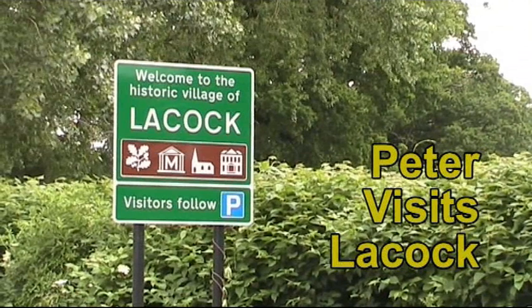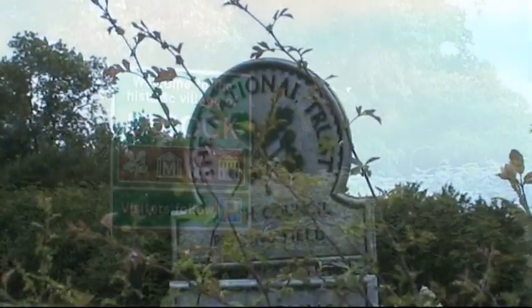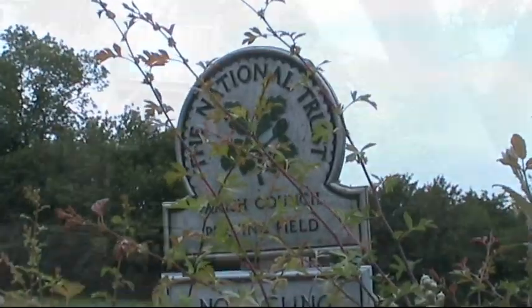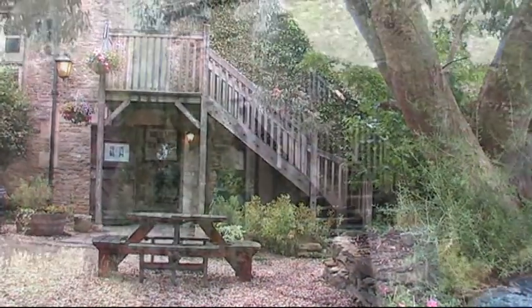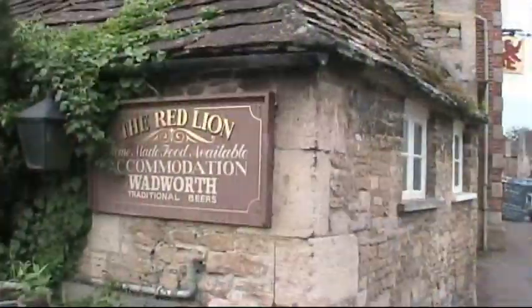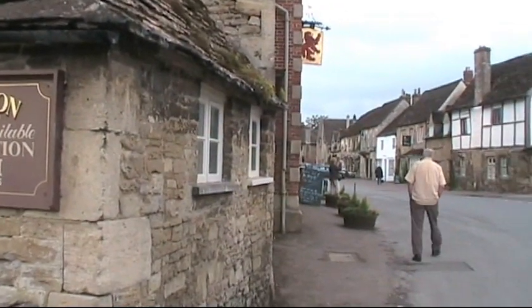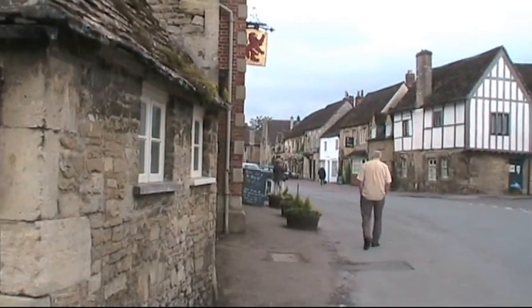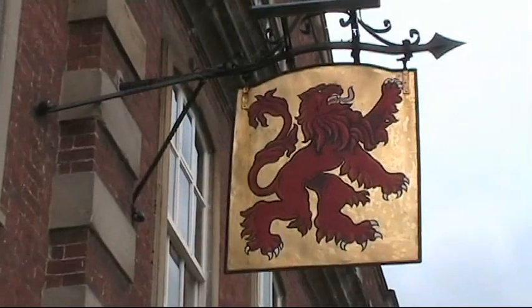Peter and I visited the National Trust village of Lacock in Wiltshire. The village has much to recommend it, the Abbey and the Fox Talbot Photographic Museum for example. But today we toured around the old world charm of the village itself. There are nooks and crannies everywhere, and it's worth looking behind some of the older buildings, like the Red Lion pub for example, which stands in the High Street.